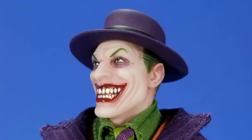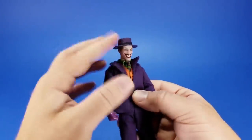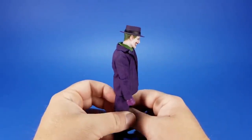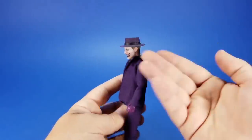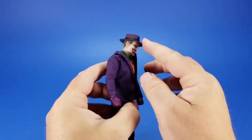It actually looks like flesh, like you were looking at bleached flesh. Now in the package he comes like this: suit, fists, this hat. I like the hat, I like how it works with the rest of the suit, but I wish it had just a little bit more life to it. It just seems a little bit flat across, which I guess is the style of the hat. I guess I'm used to a brim coming down a little bit.